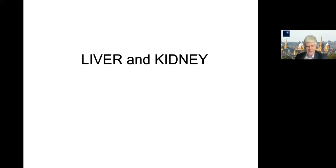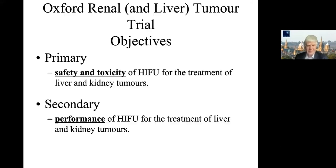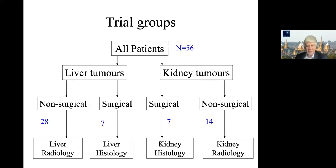So when we first started HIFU in 2000, we had the first machine from Chongqing in China in the Western world, and we CE marked it, got European approval for it, looking at liver and kidney cancers, looking primarily at the safety and toxicity, and then at the performance of HIFU for liver and kidney tumors. We had 56 patients, and as you can see here, some were livers, some were kidneys, some were non-surgical treatments, which we looked at after HIFU with radiology, some were surgical, where we removed the tumor after HIFU and looked at the histology, and again, the same with the kidney. Very few side effects, as I'm sure you are all aware, occasionally blisters or skin burns, but a very, very safe procedure.